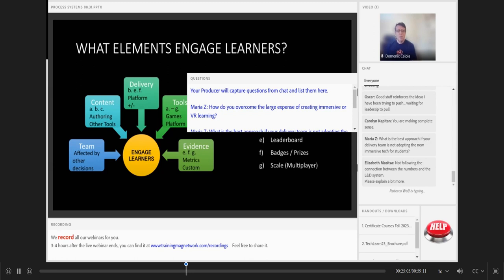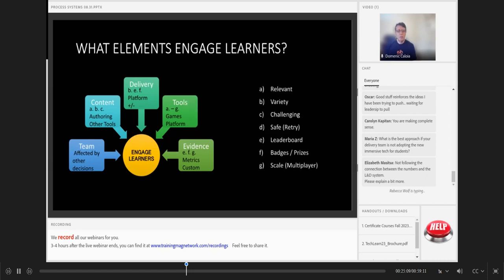Okay. Let me get this out of the way here. So on this slide, the letters, when I put them in the categories here, for example tools, the tool that you use to add games and a gamification platform is going to involve all of these items here. Meaning, if you have a good tool, you'll be able to do everything. If you have a medium tool, you'll do some, but not all. And if you use a poor tool, or something that comes free with something else, you'll be very much limited.